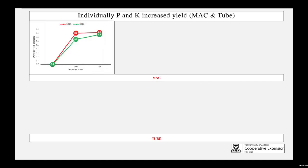Individually, phosphorus and potassium increased yield both at the MAC Ag Center and in the tube trial. Percent yield increment at MAC in 2018 was 8% as compared to unfertilized plots, and almost similar in 2018 for the 100 and 125 P2O5 pounds per acre. In 2019, over the 2 years, the 100 gave only 6.5% yield increment as compared to the one obtained at 125, which is again almost 8% yield increment.